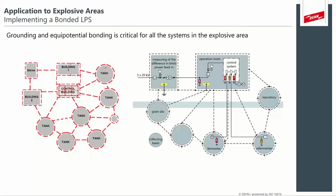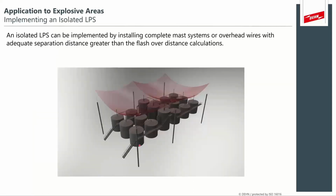or you have soil resistivity that is significantly high. You have to make sure that you have a grounding scheme in place that is sufficient to be able to distribute and make sure that everything is safe from excessive potentials in an explosive area.